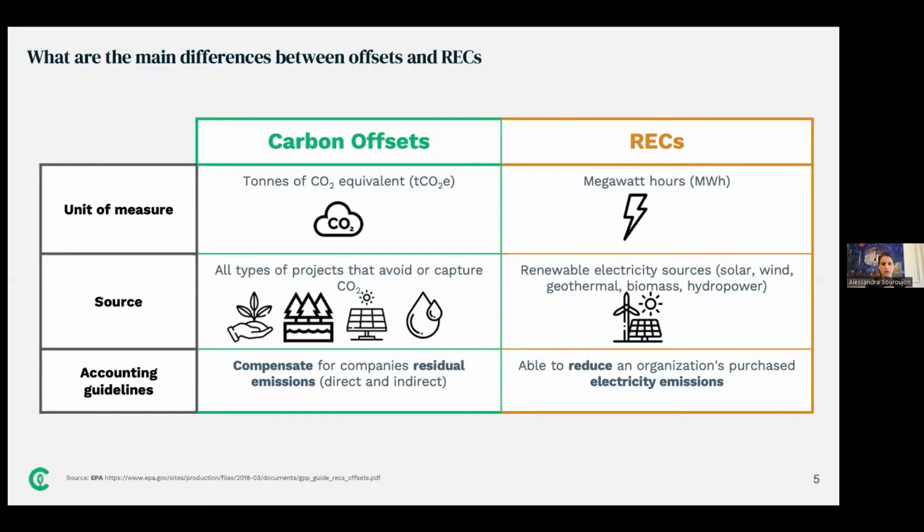So for carbon credits, carbon offsets, we're talking about tons of CO2 equivalent, which takes into account, of course, carbon, but we're also looking at other types of greenhouse gas emissions. And for RECs specifically, we're looking at a unit of measure of megawatt hour. The sources, so the project typology, as I mentioned, for carbon offsets, we have all different types of projects that either capture or avoid CO2 emissions and are generating carbon credits. And for RECs, we're specifically looking at renewable electricity sources.